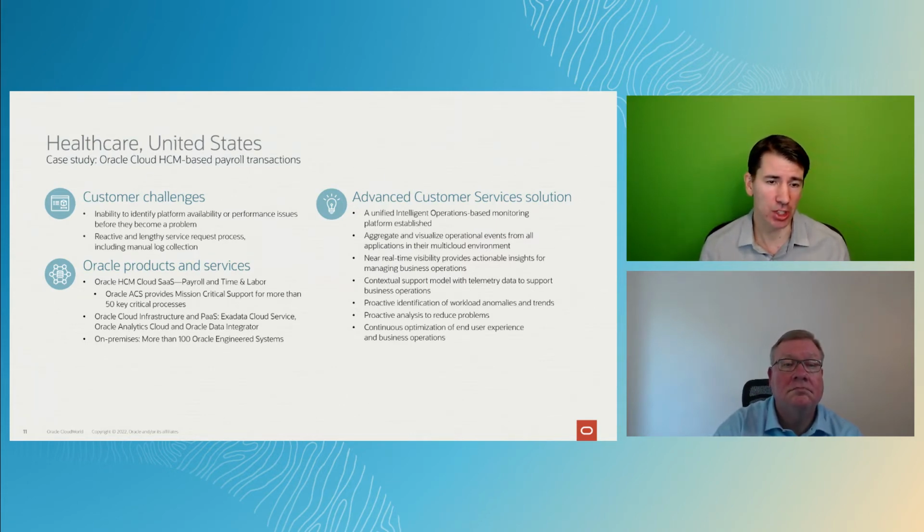So we don't spend too much time researching and then trying to figure out what happened. We can see exactly what happened and then move right to the fix. It aggregated all the logs, provided the operational insight and the visibility. It really shifted from a reactive model to proactive, and that saved a lot of time for the customer. Let's go on to the next slide.